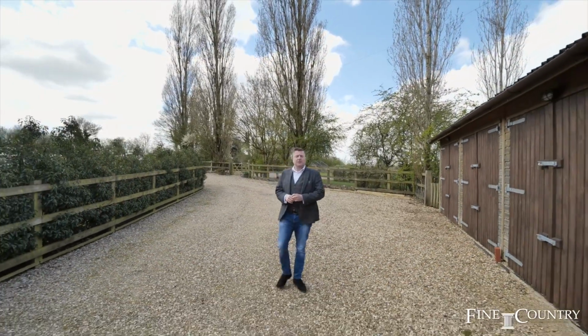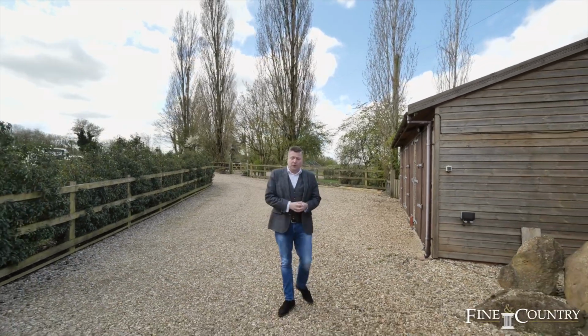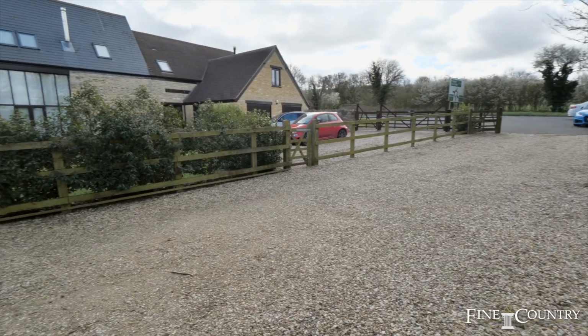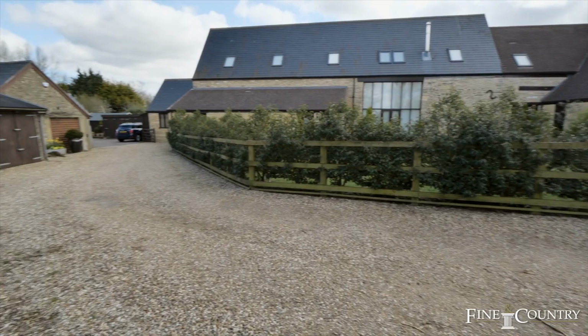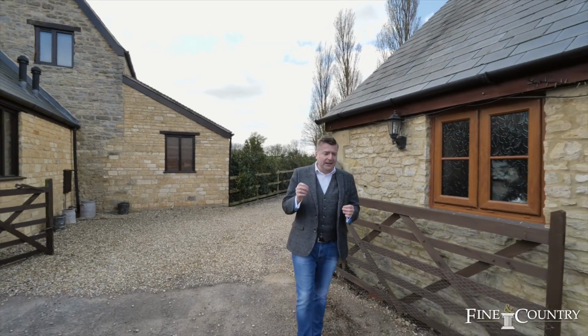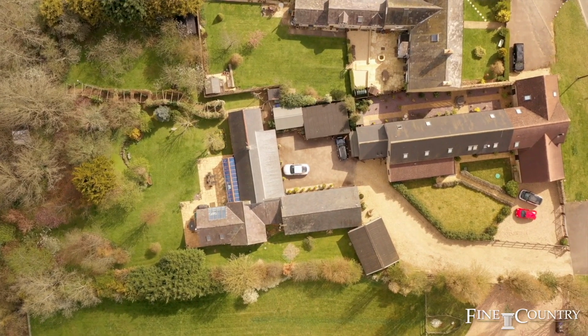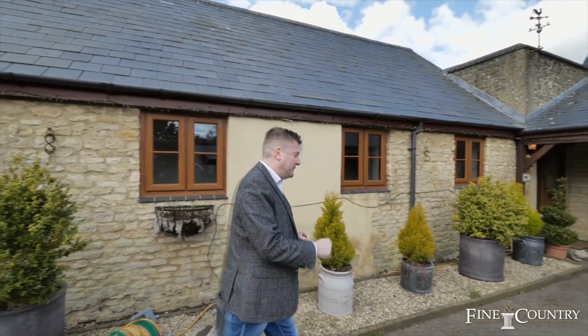We're just outside the village of Evenley, situated just off the A43 and the A421, providing great access to Oxford, Buckingham and Milton Keynes. But I'm here today to show you a real gem of a home. We have six garages here, plenty of off-road parking, and not only that, it sits in just over 5.5 acres of land. There's also great annexe potential here too. This is Barleymow Farm Barn, and I'm delighted to show you around.